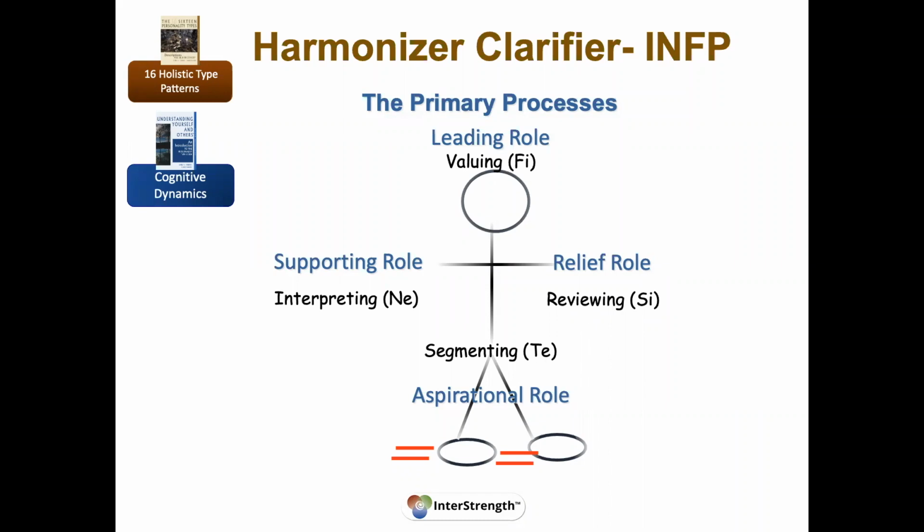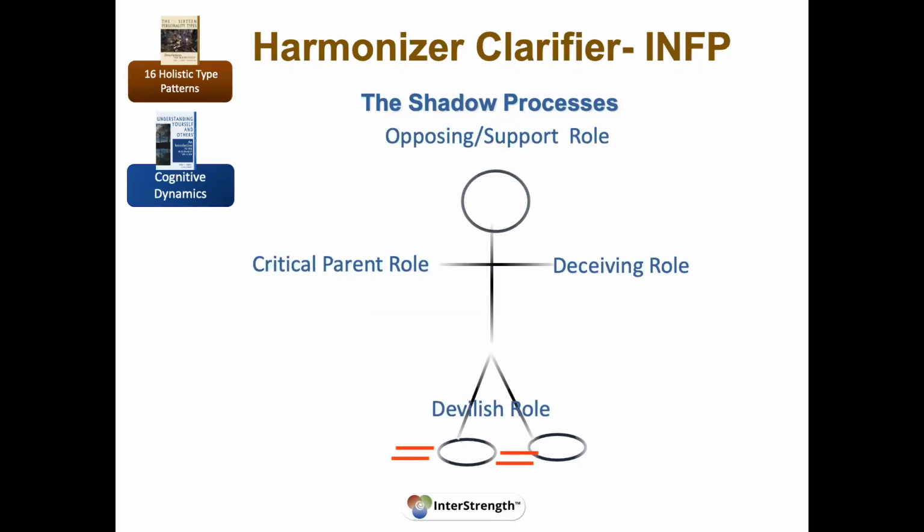So sometimes those with a Harmonizer Clarifier pattern may wind up using that a fair amount, and sometimes they may find it very draining and don't want to put any order, especially on the concrete world. So they can tune in, though, to what are going to be the consequences of this action. How should this play out? So these are the primary processes that are most of what we can see in the pattern of the INFP, Harmonizer Clarifier. But there is more.